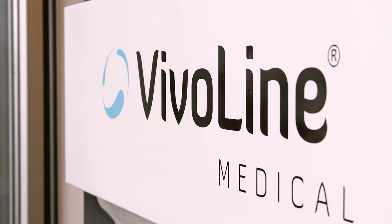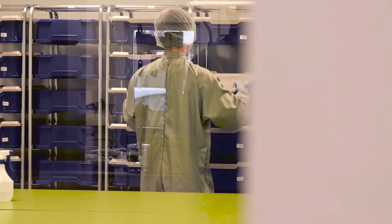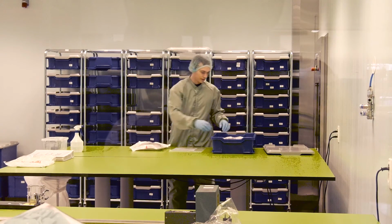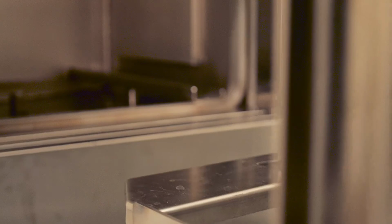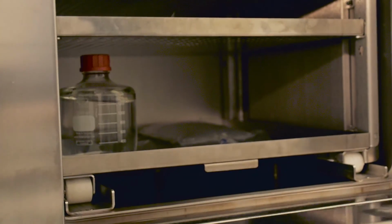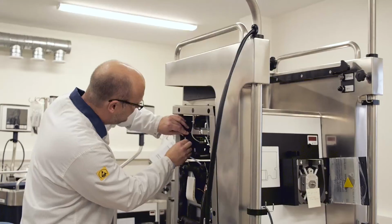Vivoline is a company based on world-class research. We work together with Lund University and Professor Stig Steen. We have a unique opportunity to bring amazing and innovative products to patients all around the world. We've recently moved into a fantastic new location with over 100 square meters of clean room facility. It gives us the opportunity to manufacture fluids, to manufacture sterile disposables, and to manufacture our machines in-house, which means we can control both the cost and the quality of what we do. Vivoline Medical is in the process of raising funds through a share issue to make all this happen.